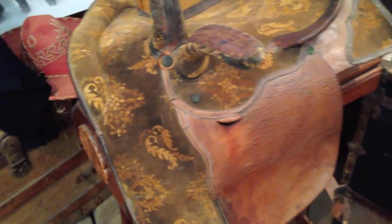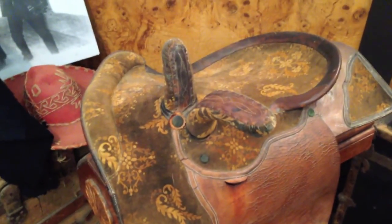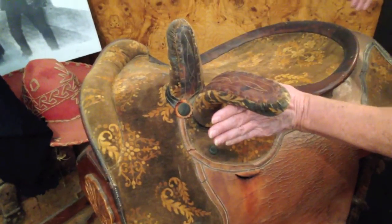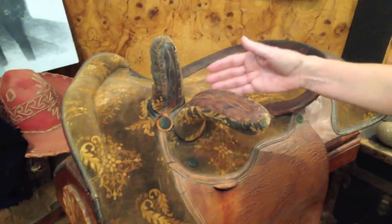Because you couldn't put your legs on both sides. It's a side saddle. How close is my leg to this? That's right. That's for under the horse. You got it. So they would sit sideways on this. Yeah. Left leg goes here. Right leg curls around here. Oh. So you're always like this.